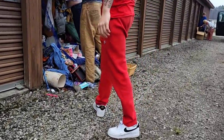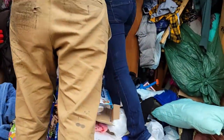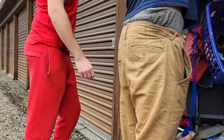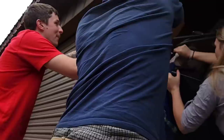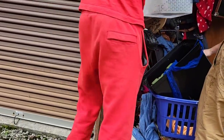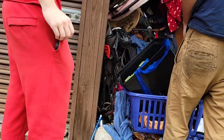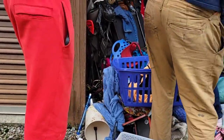Damn. They packed that shit good. Hey, watch out. There's stuff falling. Be careful. Hold on. Oh my God. You're going to get crushed. Plenty of baskets. Avalanche. Filthy socks and everything. They could clean that first. Yeah, you would think they would wash it before they put it in storage. I've seen people put dirty plates in storage.